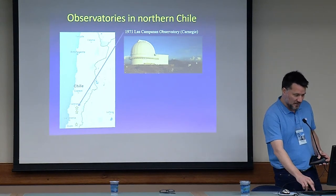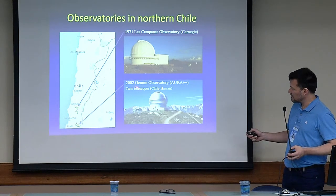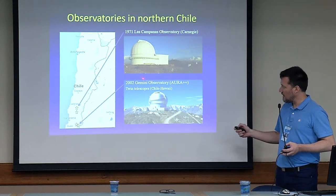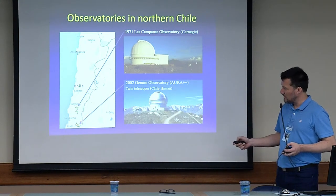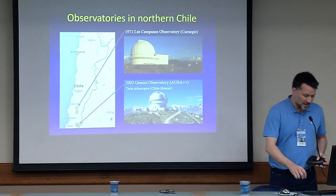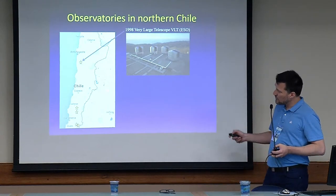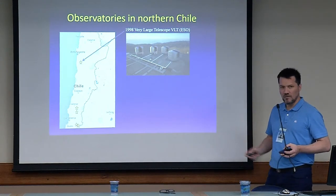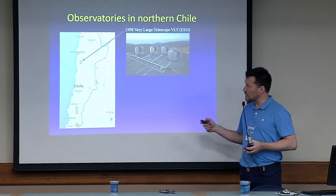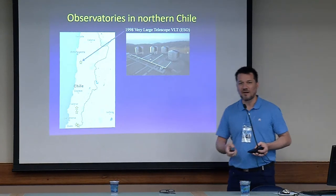in astronomy. And also in that area, but 30 years later, pretty much, Gemini Observatory was also installed here, close to La Serena. Okay. But in the last 20 years, a second hub, if you want, of telescopes has been installed in the northern part of Chile, which is close to Antofagasta, now in the very heart of the Atacama Desert.